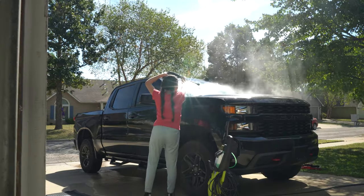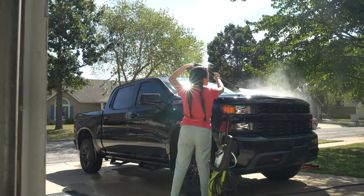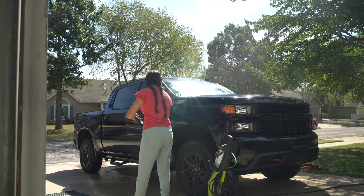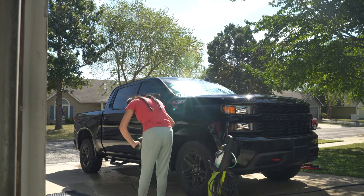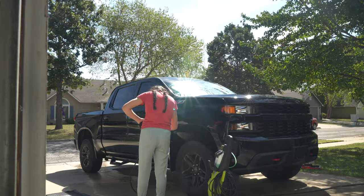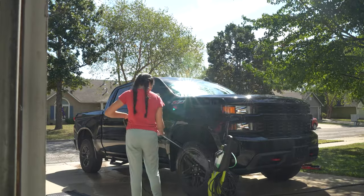Hello everyone, we are back with the voiceover here. So as you can see, I have finished the inside and moved on to the outside. Here you can just see me rinsing off the vehicle before I put soap on it. Most people I know pretty much just go straight into soaping. But I rinse off just to get all of that extra grime kind of loose, so it comes off easier when I soap it later.